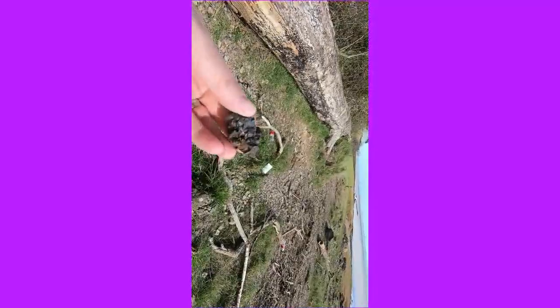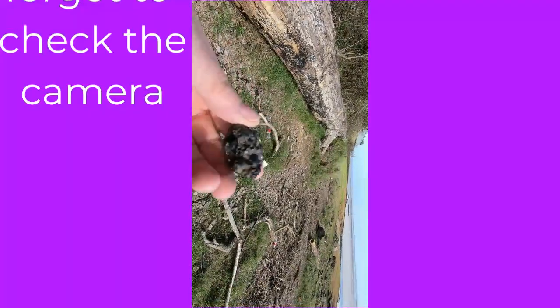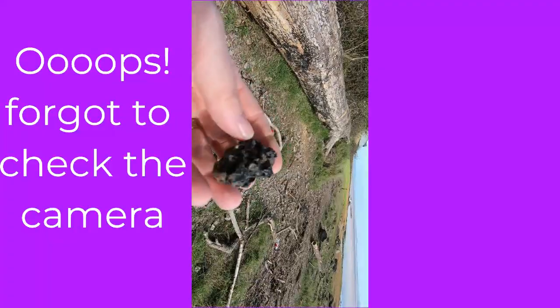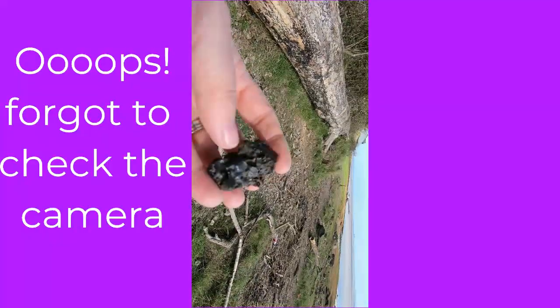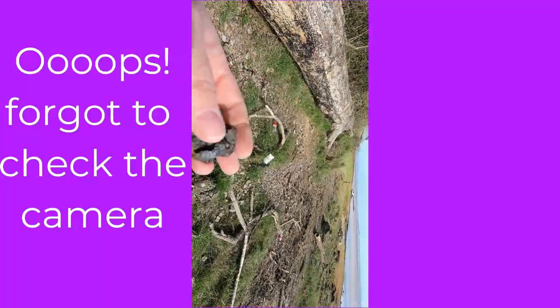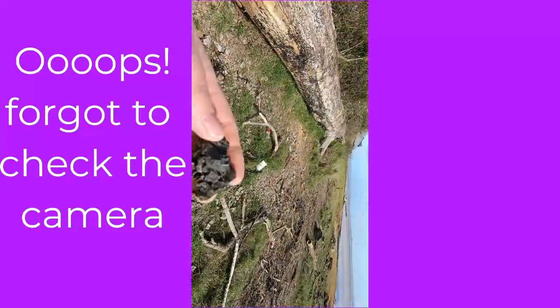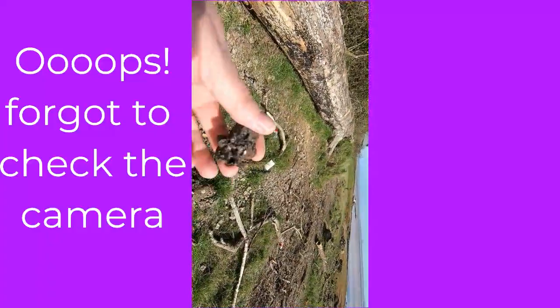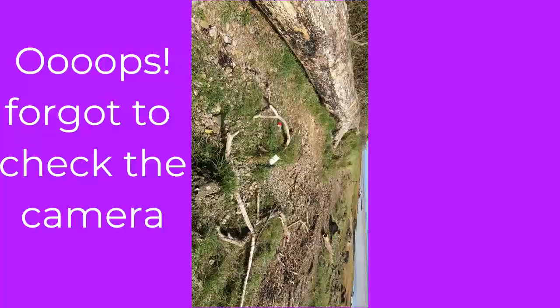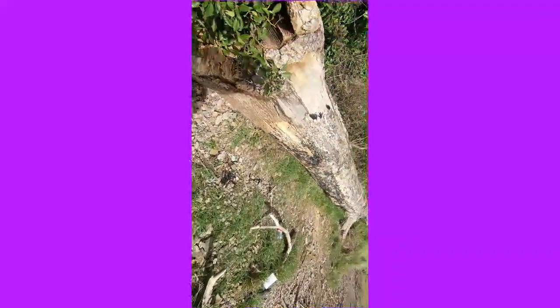Alrighty, so I just found this object, and basically it's slag from iron workings, and this is what they chucked out. So a lot of it, because the area around here was quite industrial. Yeah, so that's iron slag. So there we go. We'll see what else we can find.